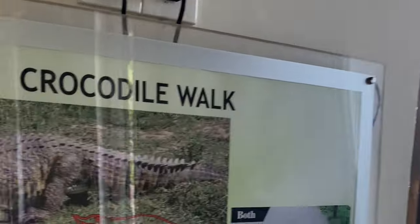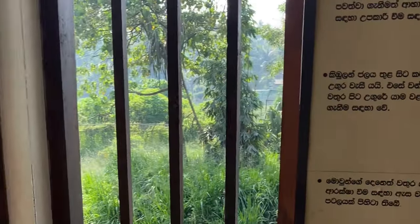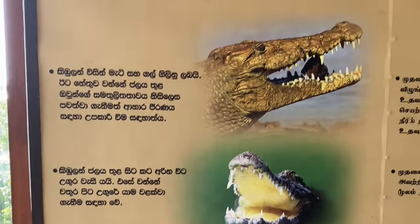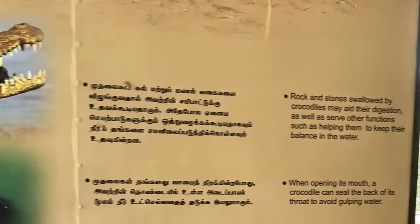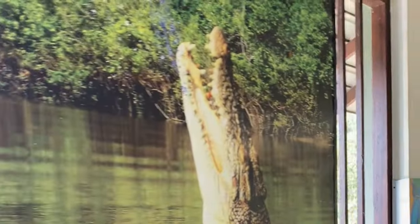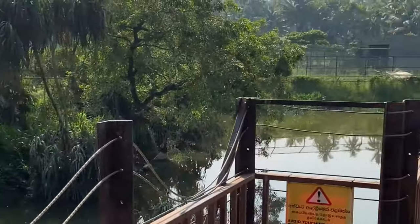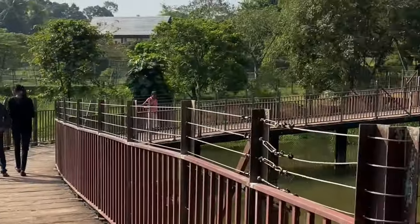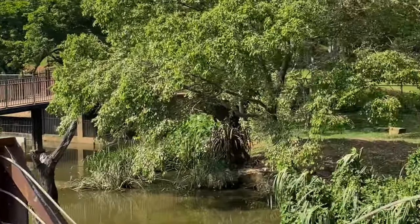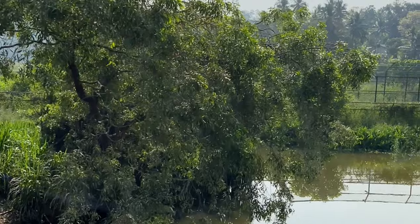So I think this Pinnawala Zoo is in that sense so special because you get not only to see the animals, but also you have dedicated sections to learn about these animals. And it is also in three languages. So I don't think anywhere else in Sri Lanka you have these facilities available. So if you are seeking some educational value from this trip, you would be happy because there's plenty to learn and plenty to study.